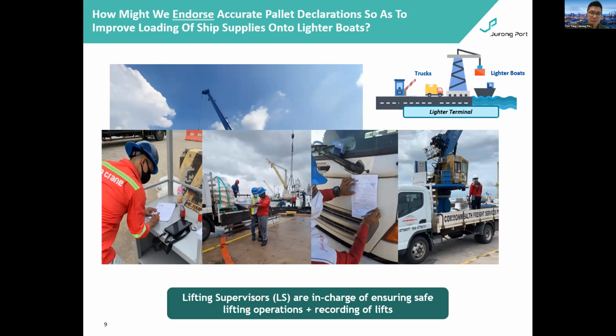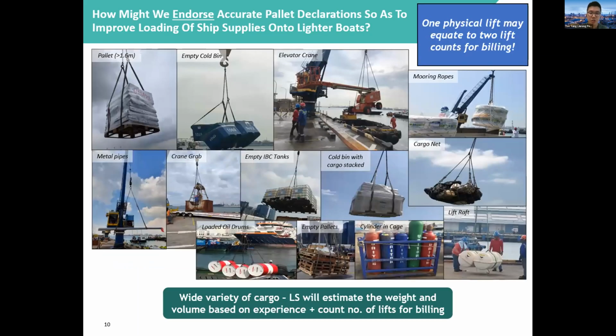each DSA. So to put some of these issues into context, we handle a wide variety of cargo, and we also manage different tiers of configuration when it comes to lifting. As you can see in the picture, we handle many types of cargo, from pallets, cold bean, even bigger items like elevator cranes. So the LS will need to assess or estimate the weight and the volume of the pallet or cargo through their naked eyes, and they have done so through their years of experience. So it is a daunting task, especially for a new LS to pick up these skills. And these processes have a margin for human error.